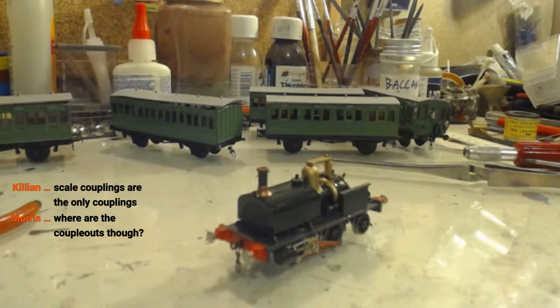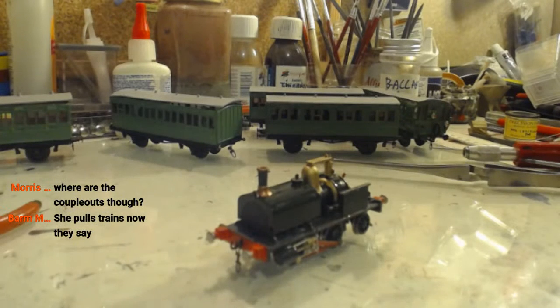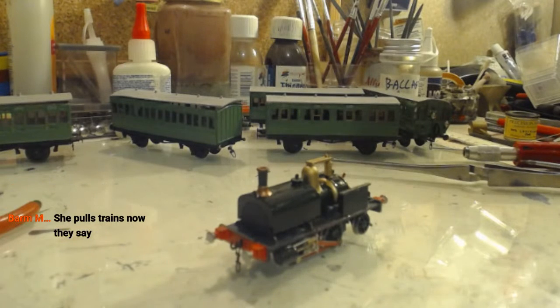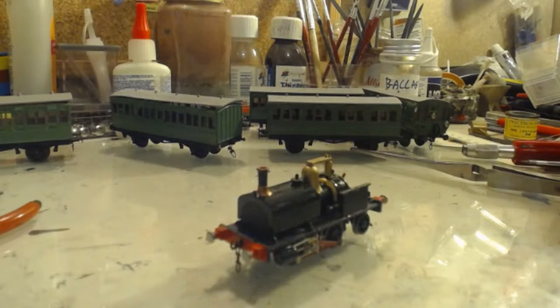Scale couplings are the only couplings. Indeed, Killian. That needs to be a command as well, doesn't it? All these springs have come out of my spares bag. I'd best get them put away. You're the wrong spares bag. Why do I have 2 spares bags? Who knows? But let's get these all away before we lose them.